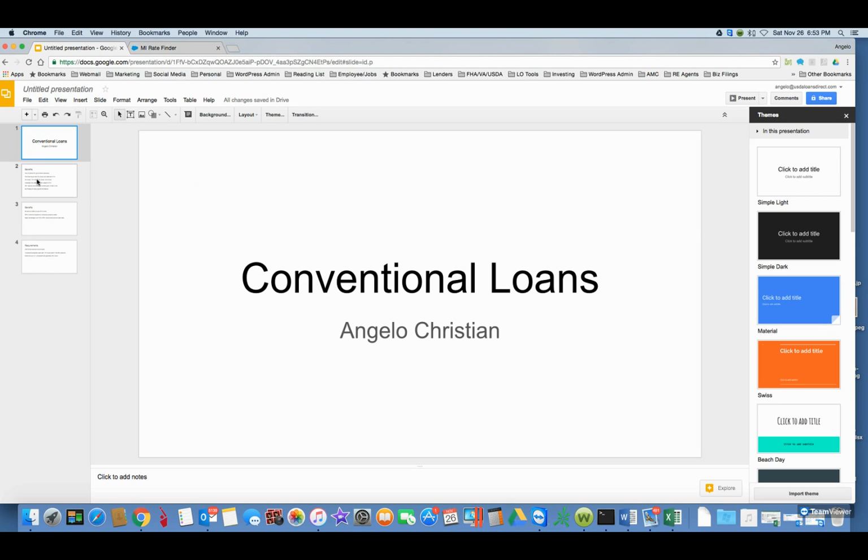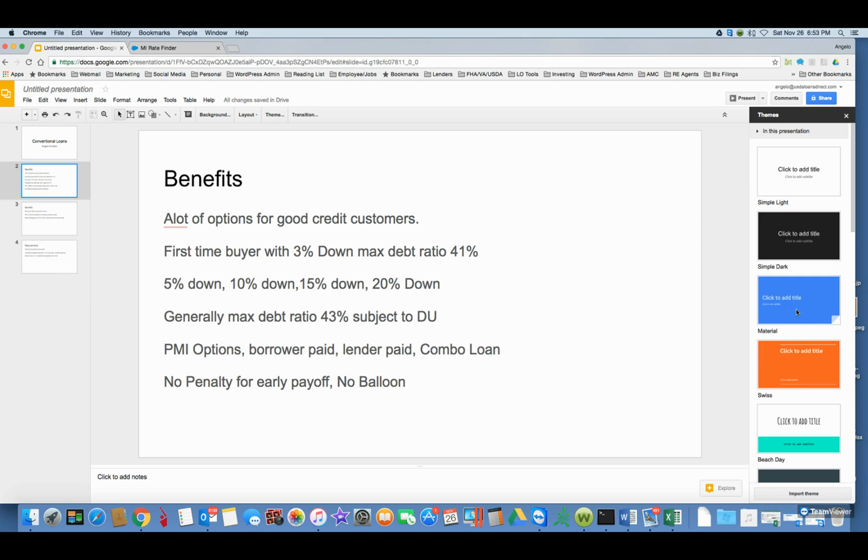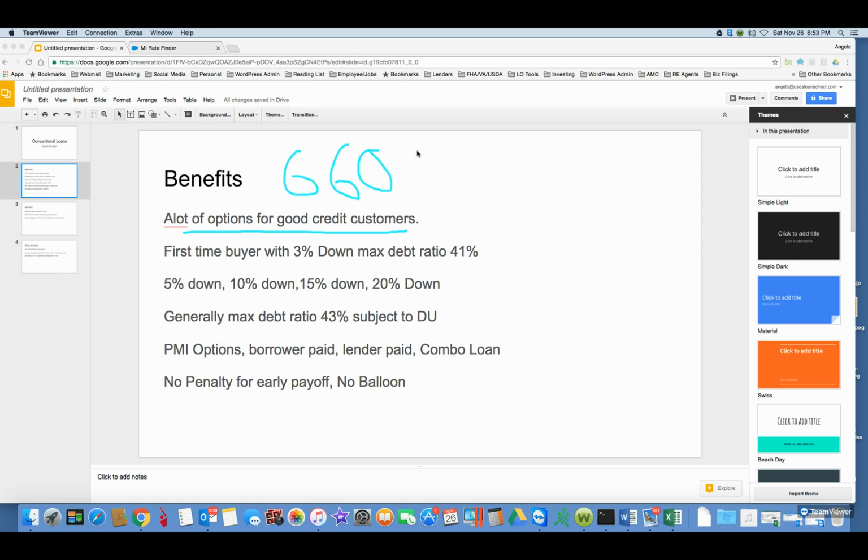Basically, conventional loans are typically considered to be for better credit customers. Generally we want to see a 660 or higher credit score for conventional. That starts with 3% down for a first-time buyer. The 3% down program is for first-time buyers only, and it has a maximum debt ratio of 41%. So that's the most that you can go up to for conventional.